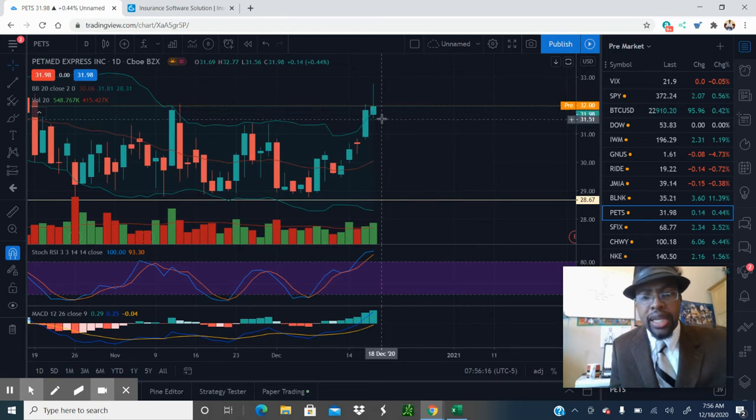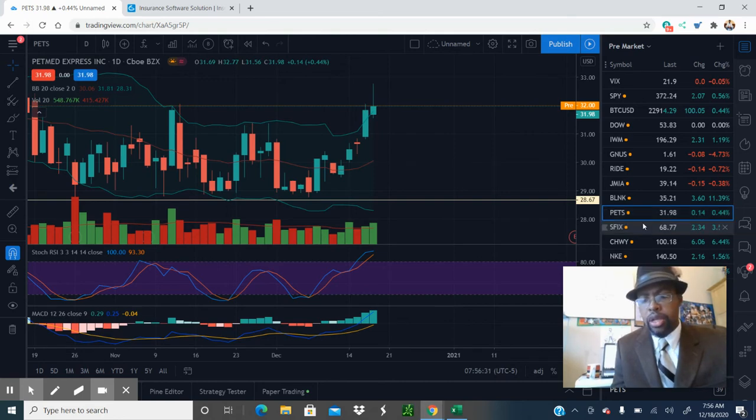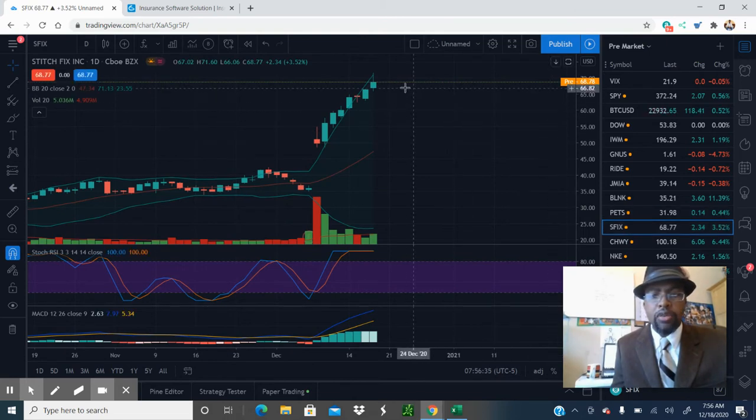We may see a bounce down, but Pet Meds is a buy, and it's also a short squeeze. If you don't know what a short squeeze is, look that up. With short squeezes, we have huge parabolic moves to the upside as the stock moves up. So you may want to do a play on 1-800 Pet Meds. Stitch Fix was just an example. I don't recommend it at these levels.